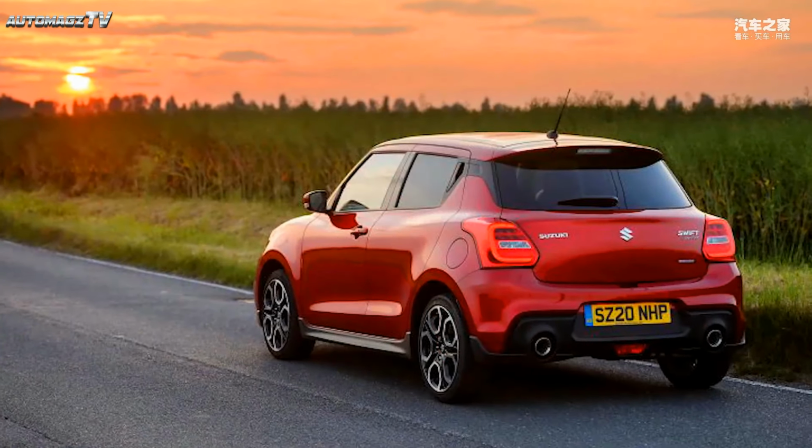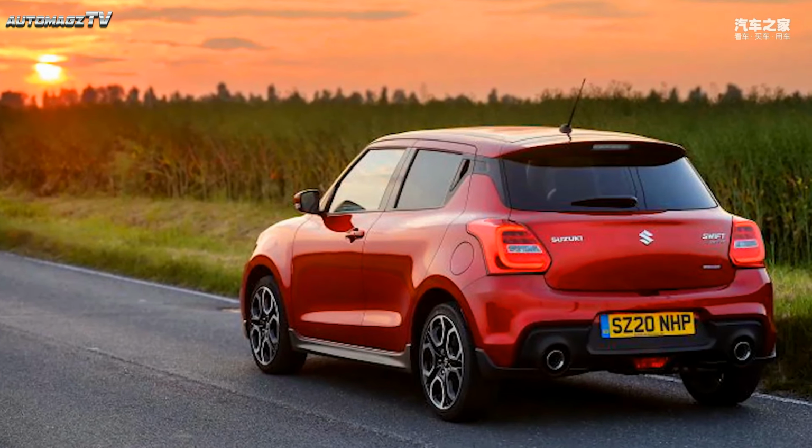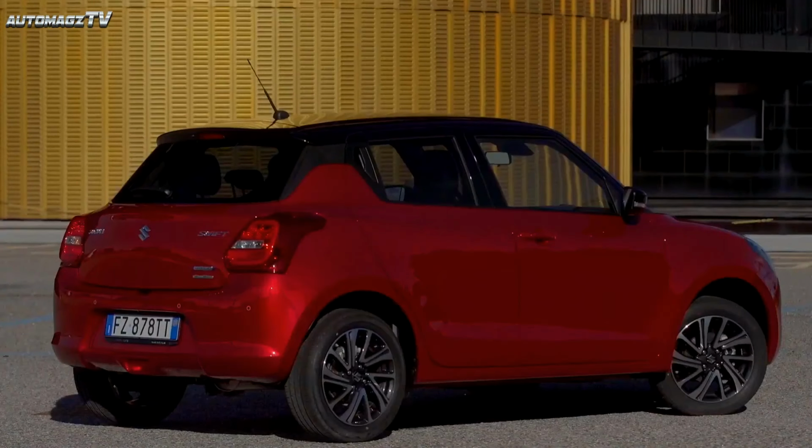The diamond-shaped lamps on both sides are sharper and look individual and classic. Below it is a delicate fog lamp with excellent visual effects and high recognition.